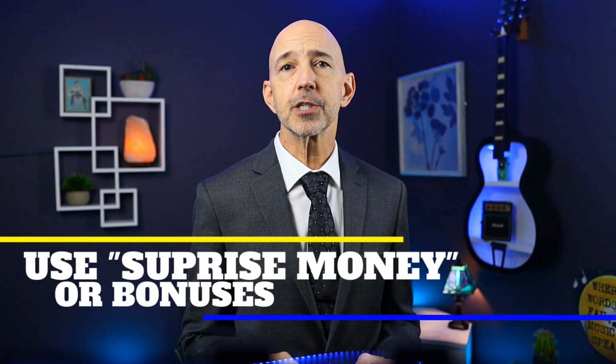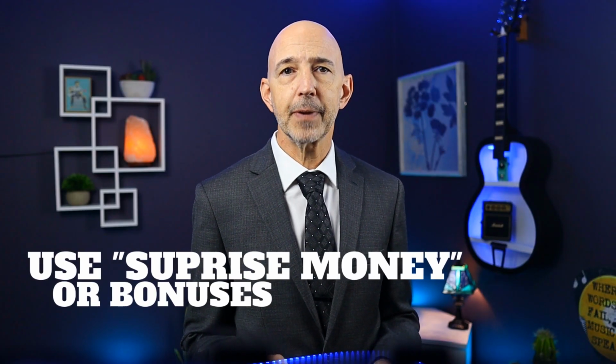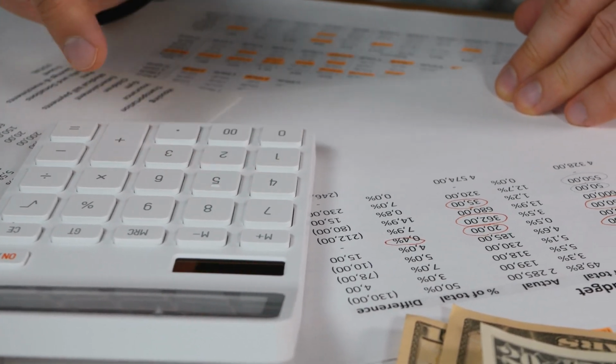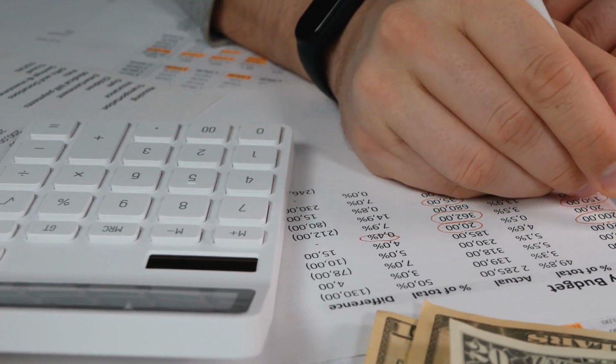Another tactic is to use surprise money or bonuses to make extra payments. This is the easiest way to pay down debt, including a mortgage, more quickly. More than likely, this money is not accounted for in a monthly or yearly budget, so it's easier to use in this scenario. With all that being said, do be aware of prepayment penalties. Each lender may have different rules.